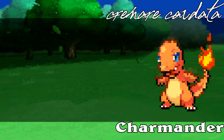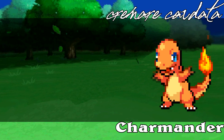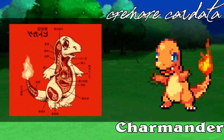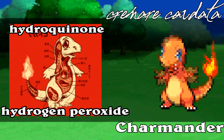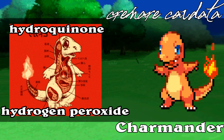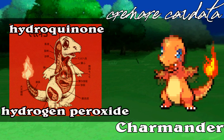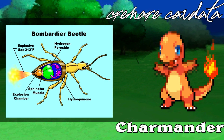A unique characteristic of this Pokemon is the flame at the end of its slender tail. The flame is produced by the reaction of 2 chemical compounds, hydroquinones and hydrogen peroxide, which are produced in 2 specialized glands found at the bottom of the Charmander's stomach, very similar to the bombardier beetle.